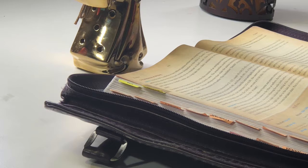Today we are going to be reading Exodus 38 through 40 and Hebrews 1.